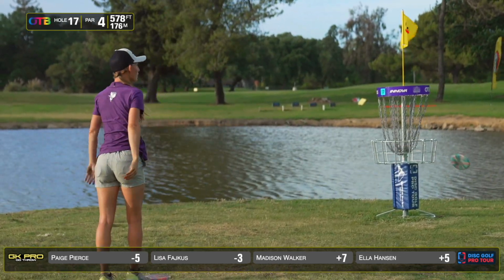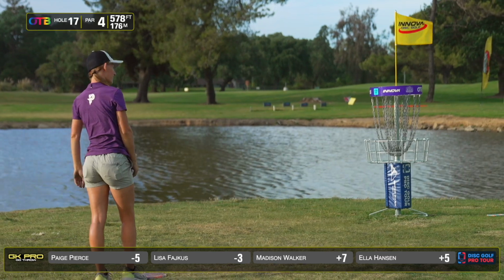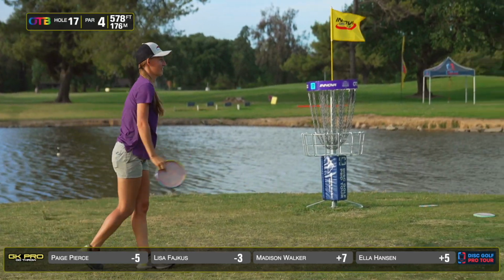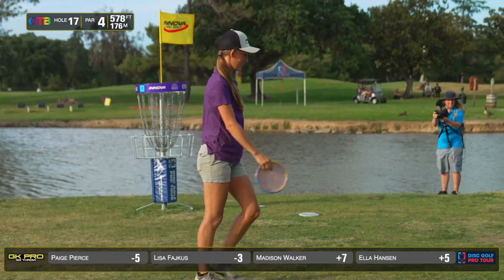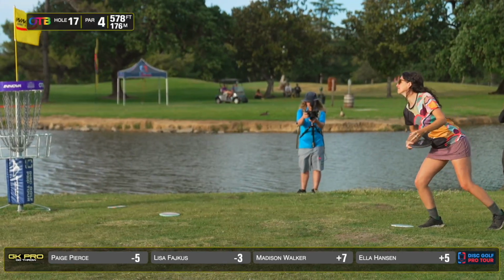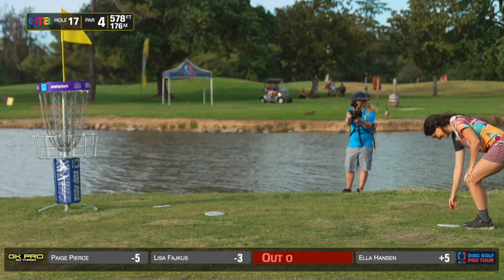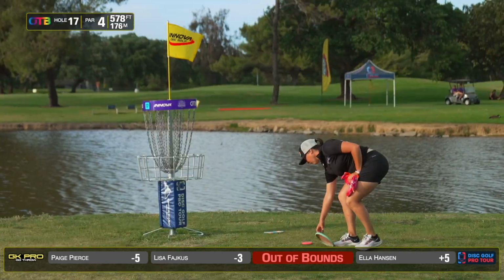Par feels so good here. A dog barked right in her backswing. Loud dog bark. It was a bummer. There was a lot of distractions out there today. I guess that's... Madison. I rolled in. Ouch.